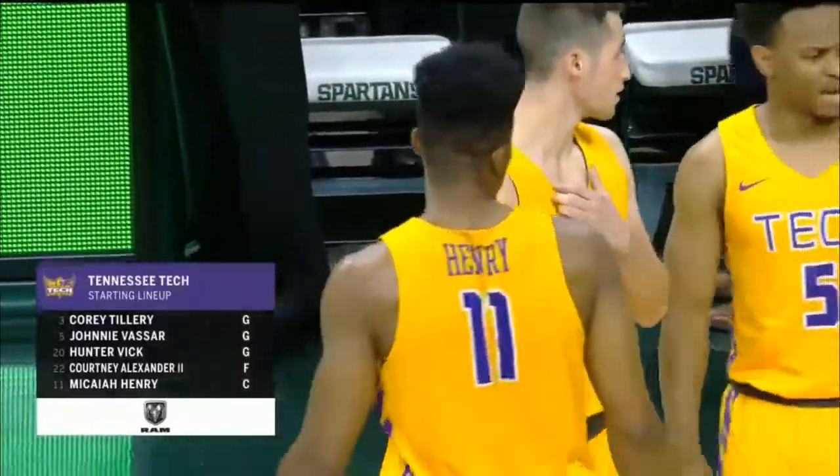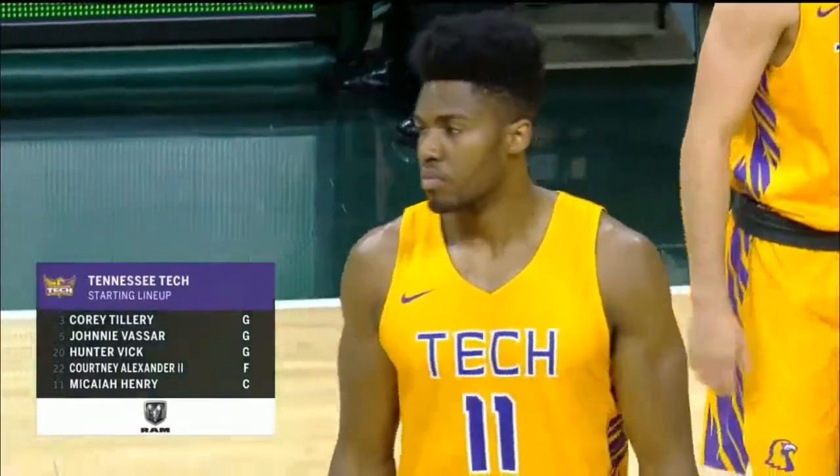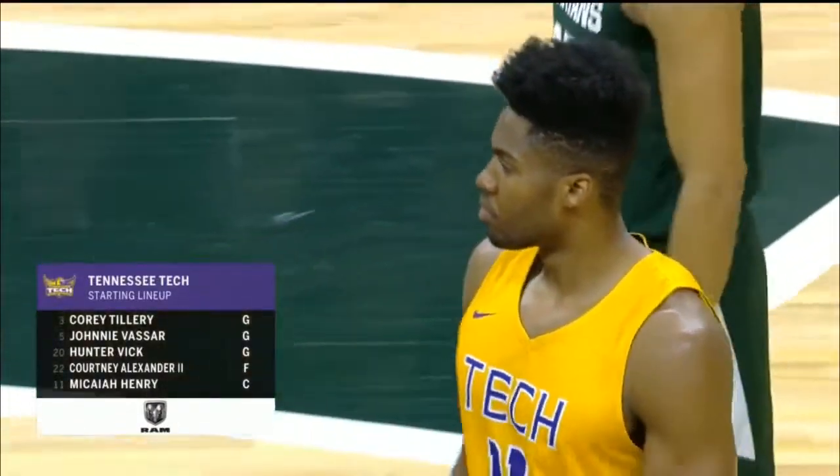Out of their four games, he scored 20-plus in three of them. He can fill it up in a hurry. Lineup's presented by Ram Trucks. We are just about set to go as the 11th-ranked Spartans will try to get to 3-1 under that man.